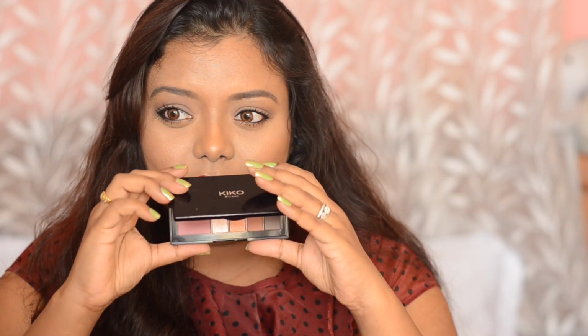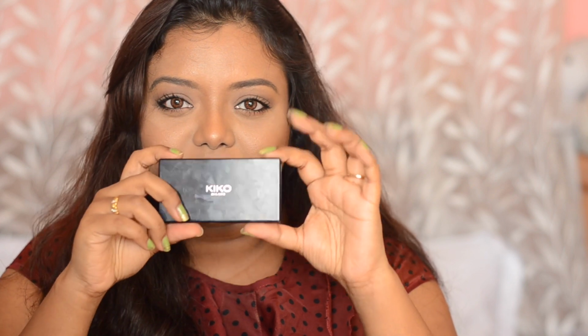And also it has a very big mirror, so you can do makeup with this. So yeah, this is a very good thing I bought last month. I think I paid 1350, but really a good product I bought, and the packaging also looks so beautiful, and also it is very strong.